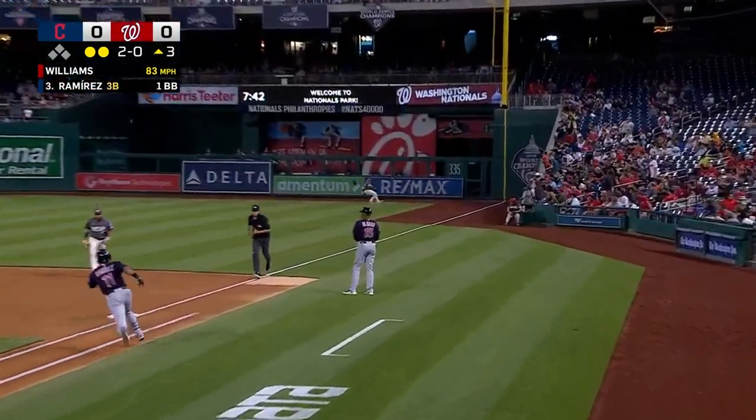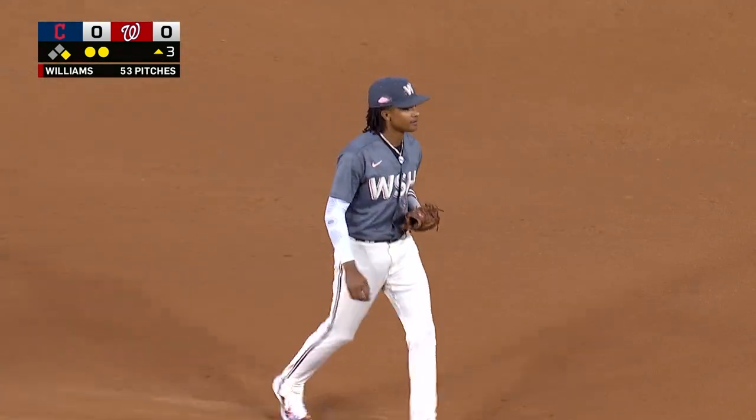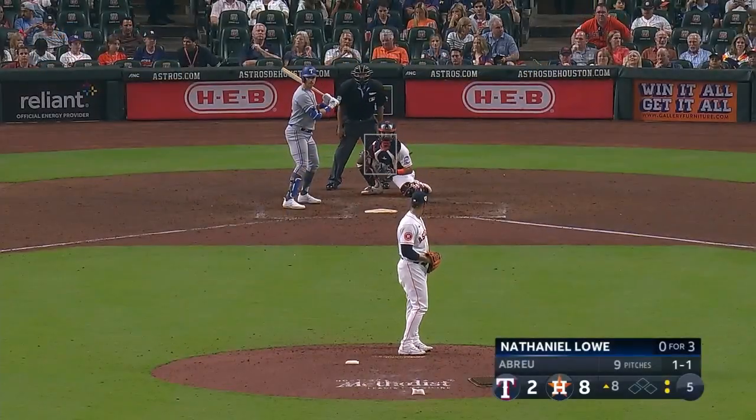Can't get to that one. It's going to take a bounce back toward him, though. We've got to play it second. And the call is out. Wayne Thomas. Big ground ball in that first inning, and then the strikeout.